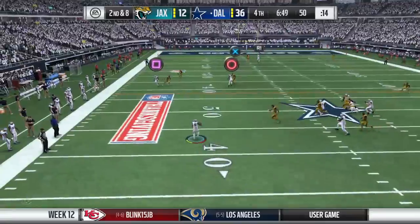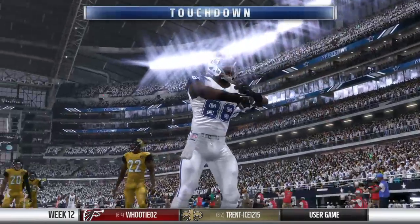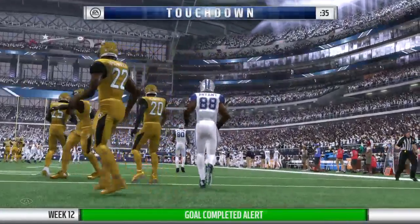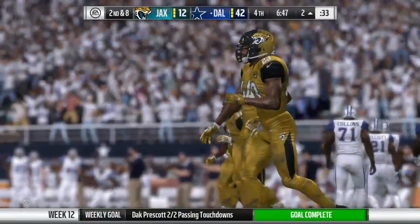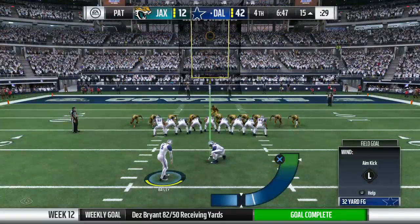Steps away to his left. Now he'll let it go on the run. Deep left side. And this is caught. Touchdown, Cowboys. Dez Bryant with his 16th touchdown of the year. And the Cowboys continue to pour it on.